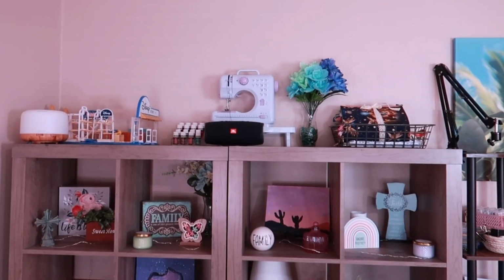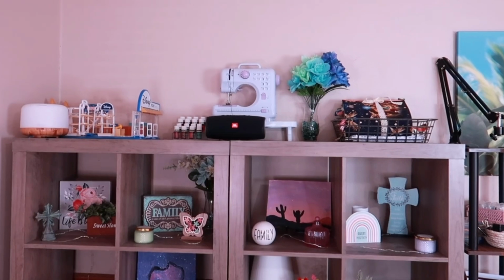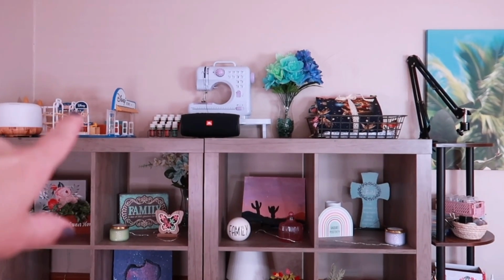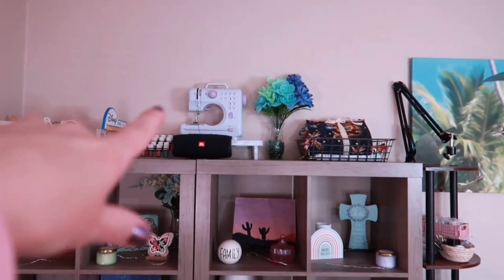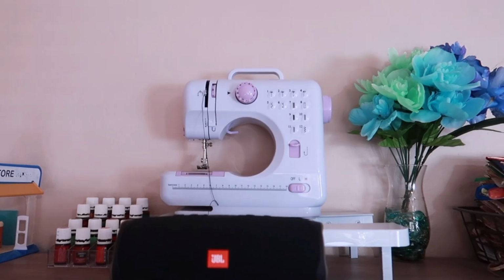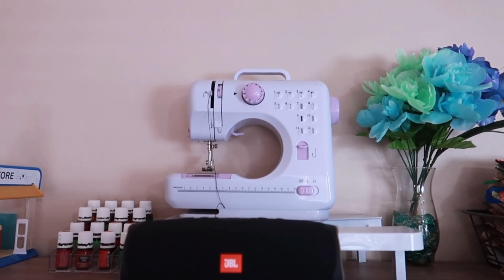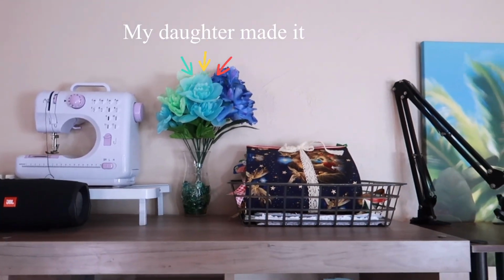This is just like a catch-all type place. My daughter has her little Disney toy up there, so don't mind that. I have my oils there, the radio that we listen to. You guys, I got a little tiny sewing machine. I got it from Walmart. It was on sale for like $35. So yeah, that's big for me. Just a little floral arrangement.